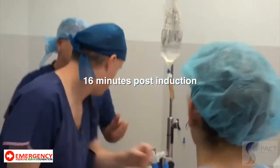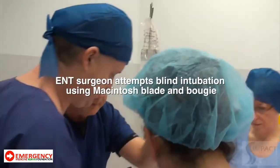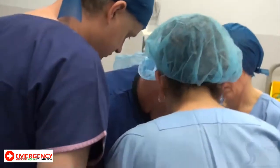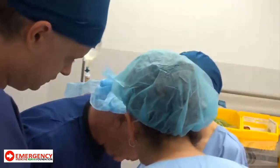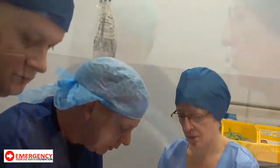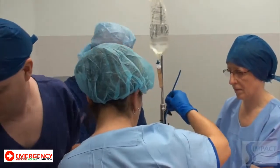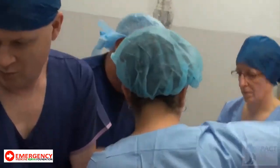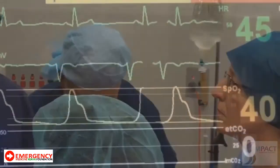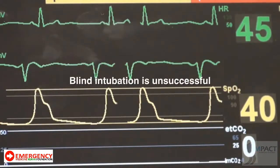We haven't got your rigid scope. Can you hold it? Yeah. Okay, so I can see the epiglottis. Got a bougie? Bougie there. Yeah, we've got a tube, just put a tube down. Got it. Okay, so bougie out. Yep, just careful. But there's no CO2. It's not in. Let's pull it out.